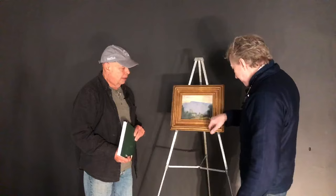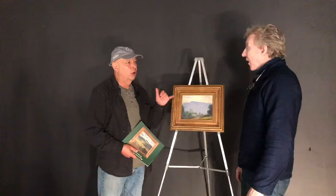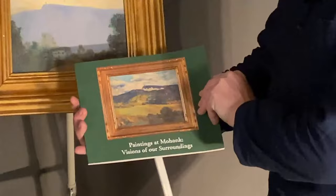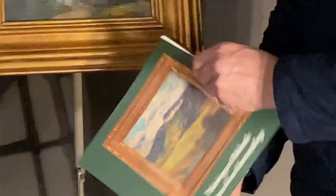This is a view to Skytop, Mohonk, the hotel at Mohonk. Two years ago, I wrote a catalog of the collection of the paintings up at Mohonk. The cover painting here is also by Bayard Tyler, another view. He's a Westchester, New York artist who actually summered in New Paltz and painted up at Mohonk a lot. I do talks up at the hotel about their painting collection. Artists have left paintings at Mohonk since the mid-19th century, and they have been acquiring others.